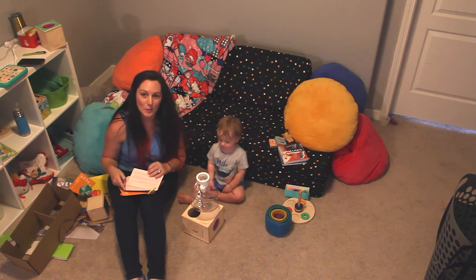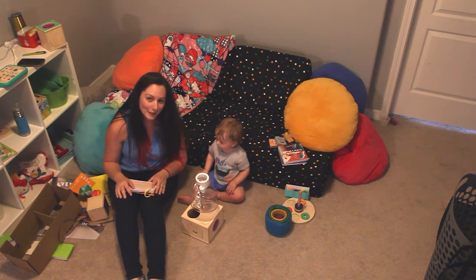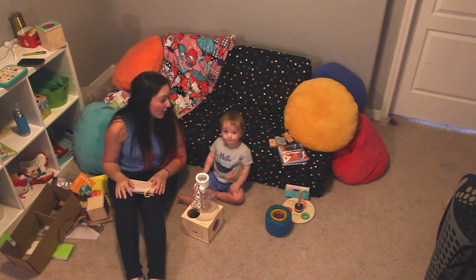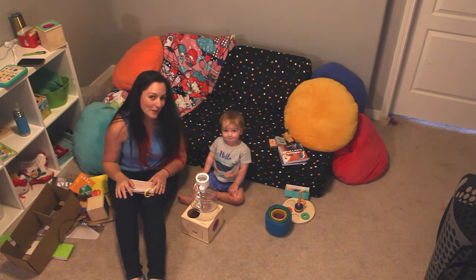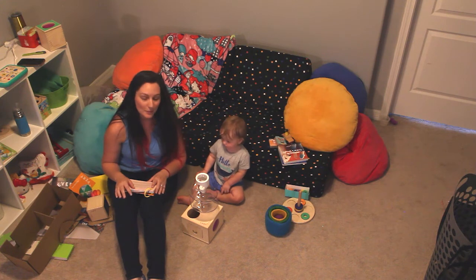But again, this has been an unboxing of the Lovevery play kits. And this is the Babbler play kit, which is for ages 13, 14, and 15 months old. And Weston is 14 months old. He's actually almost 15 months old.